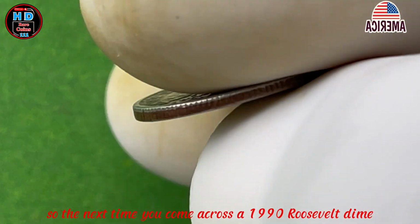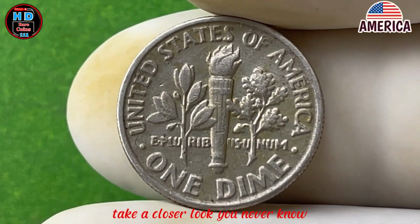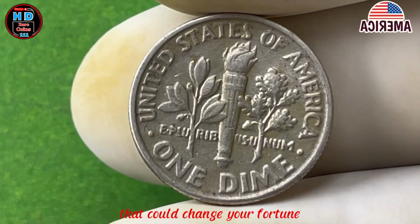So, the next time you come across a 1990 Roosevelt dime with a D or a P mint mark, take a closer look. You never know, you might just be holding a coin that could change your fortune.